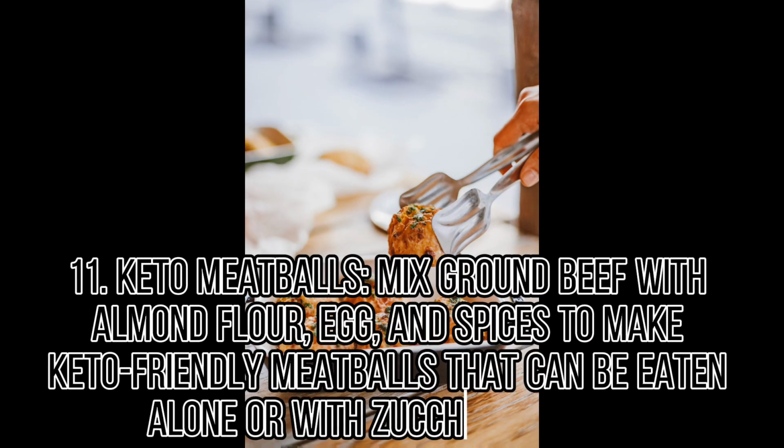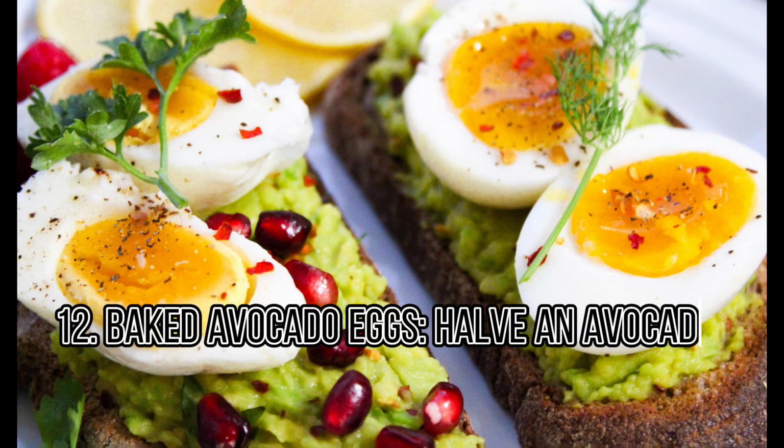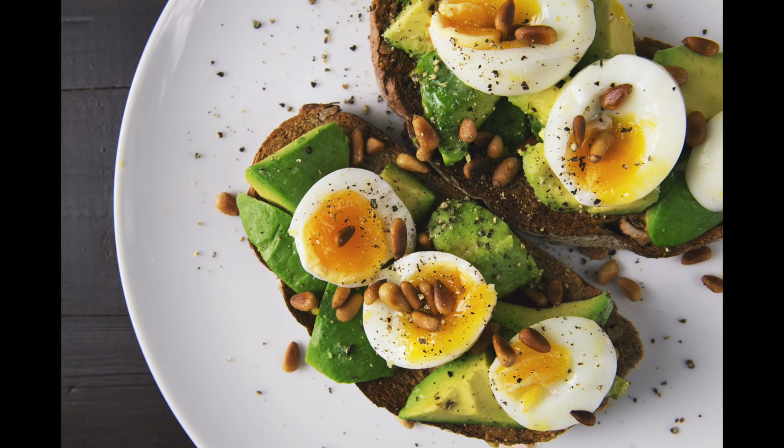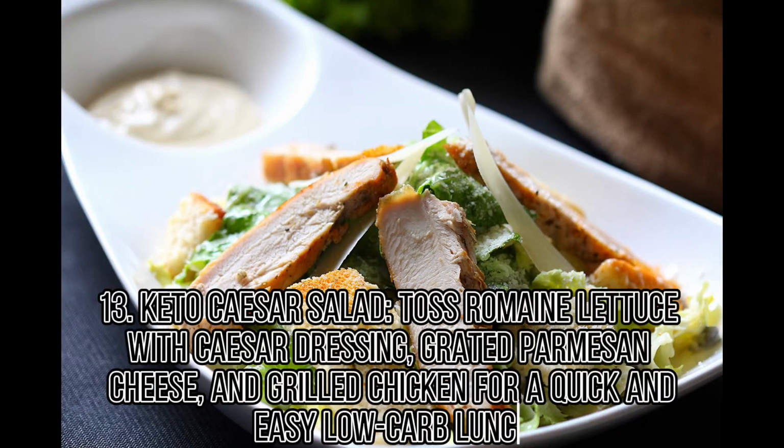11. Keto meatballs. Mix ground beef with almond flour, egg, and spices to make keto-friendly meatballs that can be eaten alone or with zucchini noodles. 12. Baked avocado eggs. Halve an avocado and crack an egg into each half, then bake in the oven for a protein-packed breakfast. 13. Keto Caesar salad.